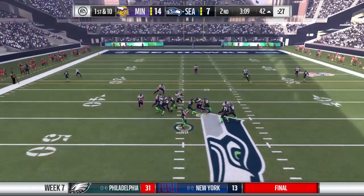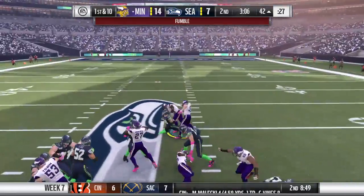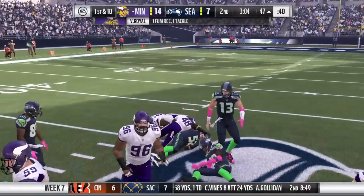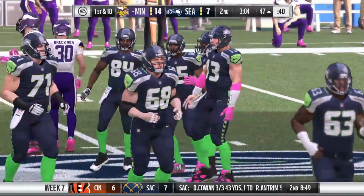They go play action here on 1st down. No, bottled up. Fumble. It's out. It's loose. And they'll start out with great field position at the 47-yard line in enemy territory.